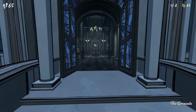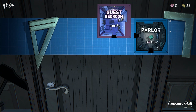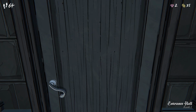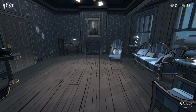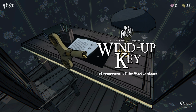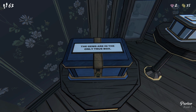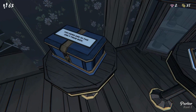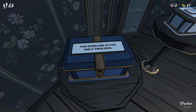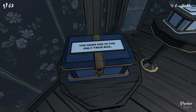So the thing about yesterday is I had this genius plan to save all of my gems, because we had a hovel day. So instead of spending gems, I was spending steps to draft special rooms. The gems are in the only true box. Well, of course. So this is true. The gems are in the only true box. Always.